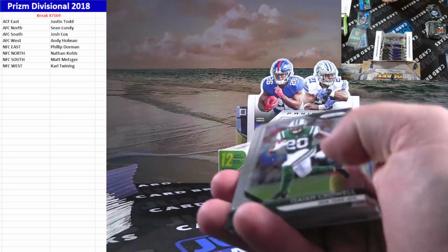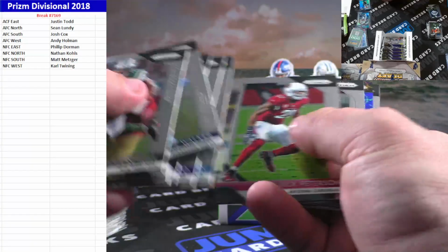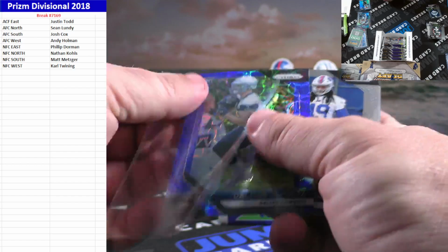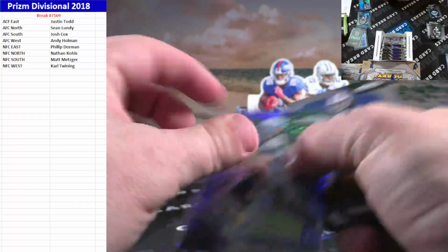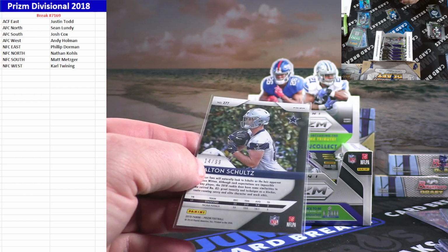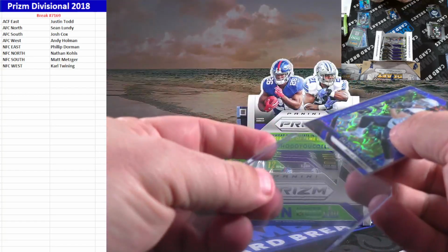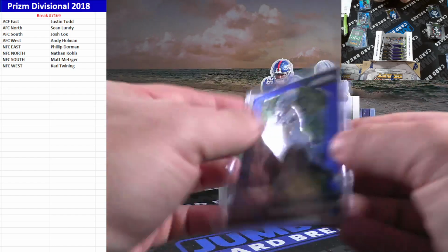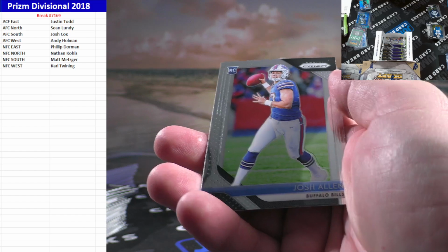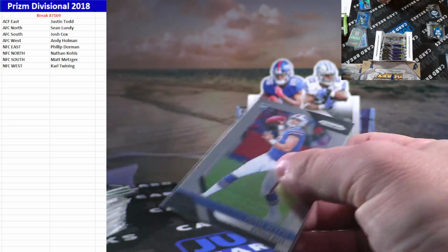Got Blue Scope coming. Good luck. Dalton Schultz on the Blue Scope for the Dallas Cowboys, 99. Dalton Schultz to the boys, going to the NFC East. Edmonds and Josh Allen for the Buffalo Bills, going to the AFC East.